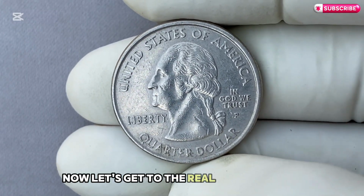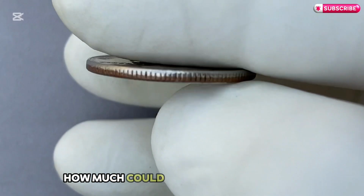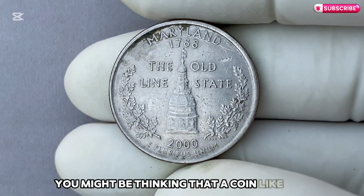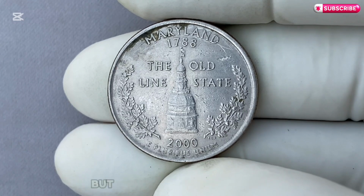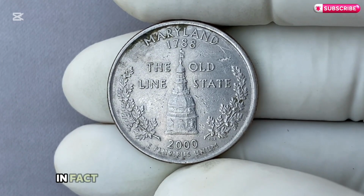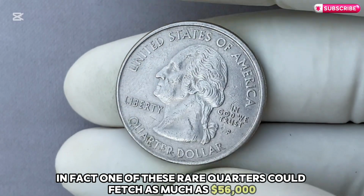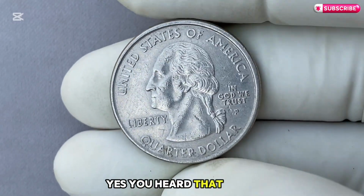Now, let's get to the real jaw-dropping part. How much could a rare 2000 Maryland Quarter be worth? You might be thinking that a coin like this would only be worth a few bucks, but that's not the case at all. In fact, one of these rare quarters could fetch as much as $56,000. Yes, you heard that right.